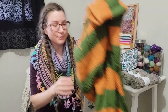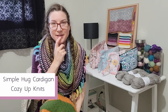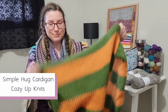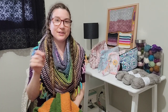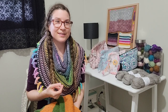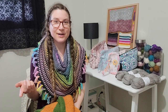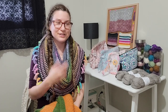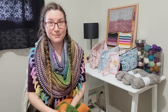My almost finished object number two is a Simple Hug Cardi. And I can blame Bobby of the Inspired Knitting Podcast for this one, because she recently finished a Simple Hug Cardi, a pattern by Cozy Up Knits. Ever since that pattern was released, I've wanted to knit it, but I just never got around to it. And then when I saw Bobby have it knit on her podcast, and I saw it on her Instagram too, I was like, oh my gosh, okay, I think I'm sold. She even said she knit it really quickly. And boy, I tell you, this knit up super fast.